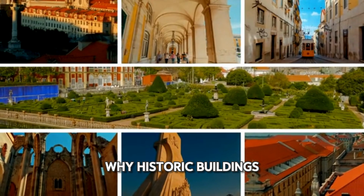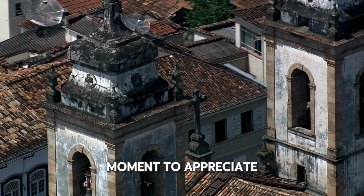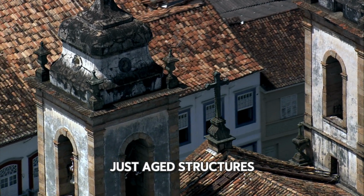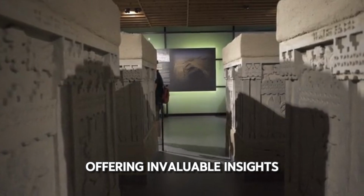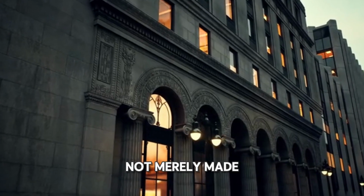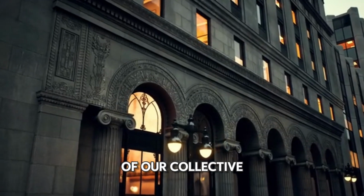Why historic buildings matter. Before we dive into the crux of the matter, let's take a moment to appreciate why historic buildings are more than just aged structures. They are irreplaceable windows into the past, offering invaluable insights into our history and culture. These buildings are not merely made of bricks and mortar. They are woven into the fabric of our collective memory.